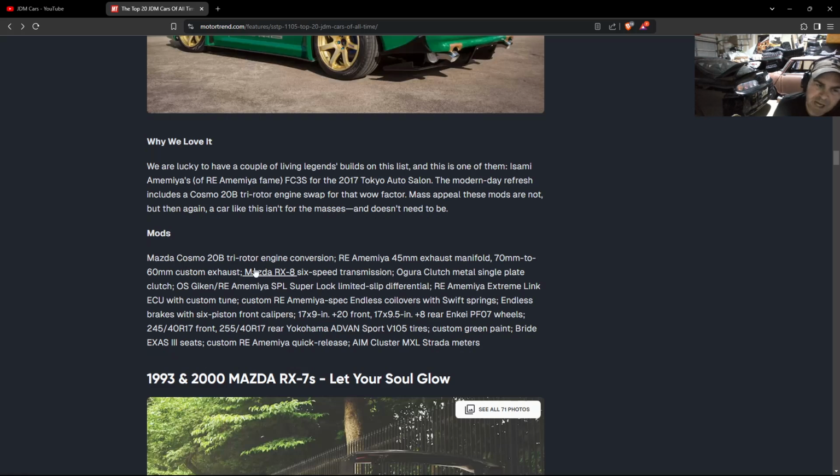Right, so this Mazda Cosmo 20B tri-rotor engine conversion. RE Amemiya 45 millimeter exhaust manifold, 70 millimeter to 60 millimeter custom exhaust. Mazda RX-8 6-speed transmission. Ogura clutch, metal single plate clutch. OS Giken. Super lock limited slip differential. RE Amemiya Extreme Link ECU with custom tune. All right, so he's got a little tune there. Custom Endless coilovers with Swift springs, Endless brakes with 6 piston front calipers.